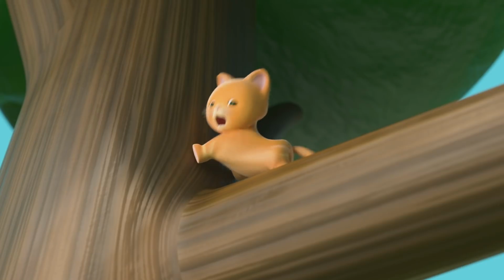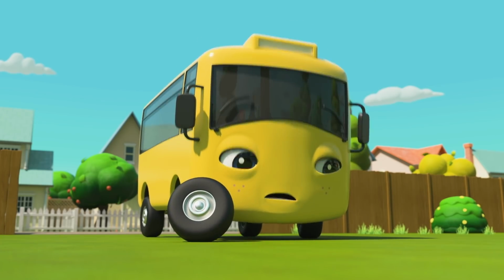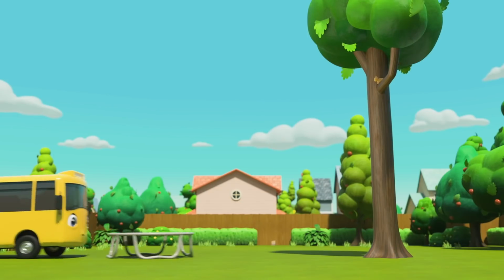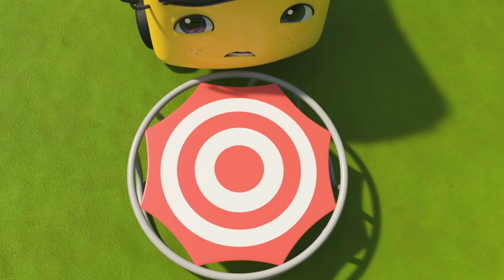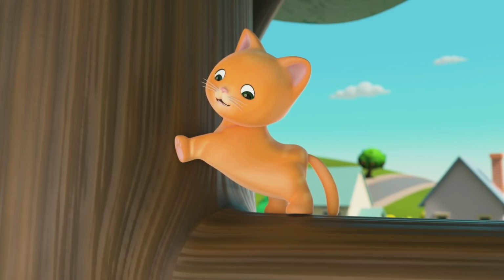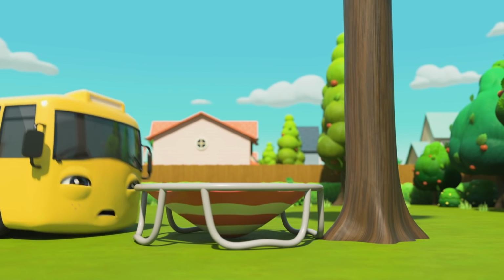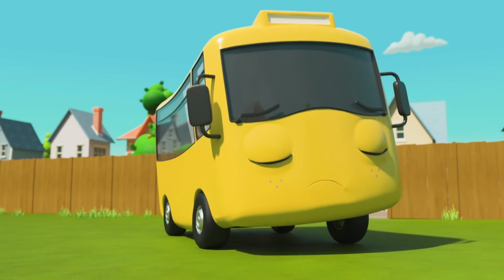Uh-oh. She's stuck up in that tall tree. You've got to rescue her, Buster. A trampoline? What a good idea! That'll be a nice soft landing for the kitten. Bounce? Oh no! The kitten bounced right the way back up into the tree.